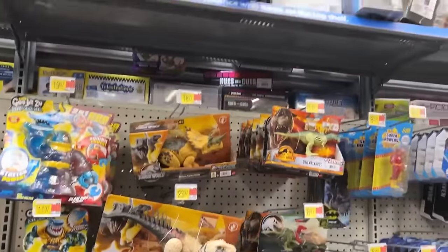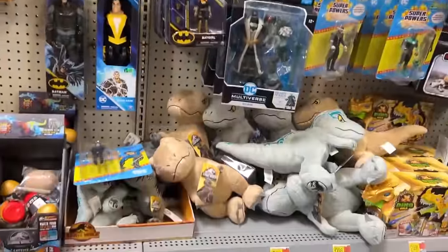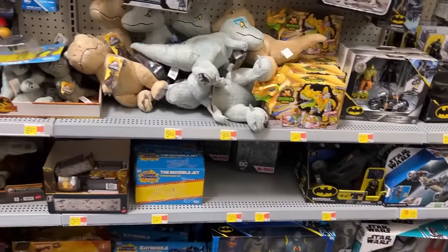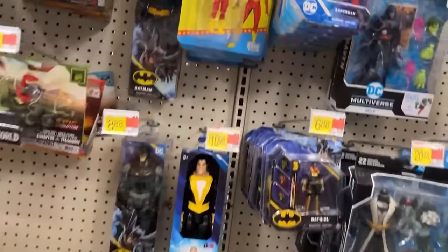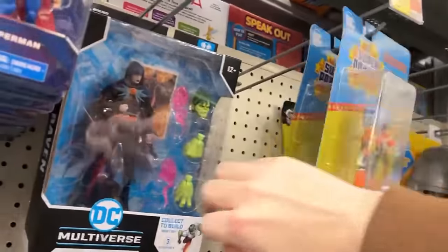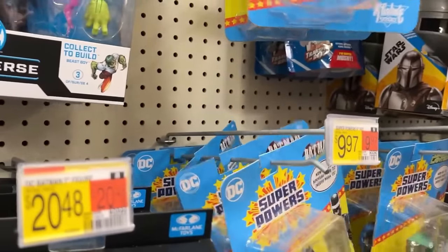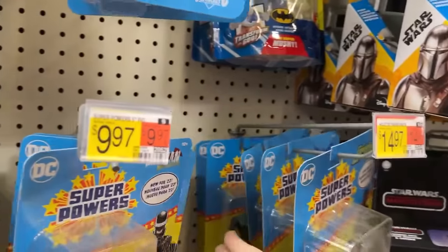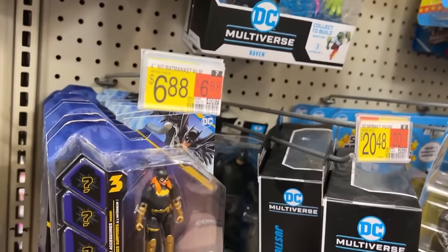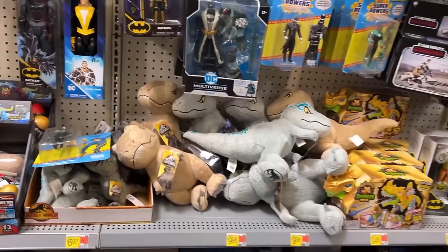There's dinosaurs. Here we go, Multiverse and Superpowers, Nightwing, Invisible Jets. We got some of that Finding the Frozen Wave. We're gonna see if they've got a Batgirl here. I've seen that in the last couple of places we've been. There's Batwing, Superpowers. All kinds of Batman Who Laughs. And then back there's an armored Batman from Dark Knight. And a couple of the winter jacketed Batman.